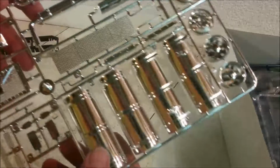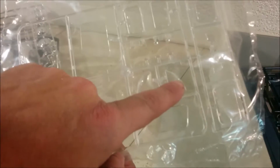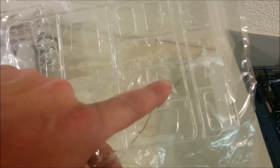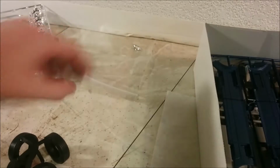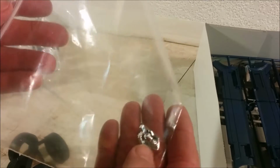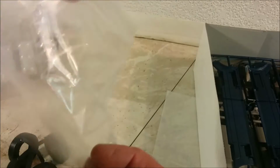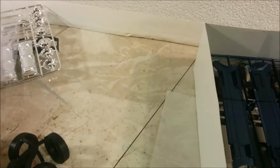So, looks quite nice. Here's our clear sprue. I'm not going to take it out of the bag because I don't want to scratch it. These things here are the combination headlights, turn signals that go into the fenders. And of course, we've got the windshield here. I took a quick look in the empty bag, and here's our missing headlight. So I put it in a Ziploc bag, so that way, it's less likely to go missing.